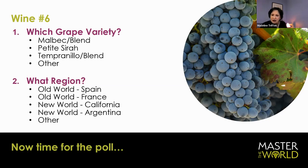By the way, I didn't define the oak on this, and I didn't find a tech sheet for it, but there's a little bit of that coconut cream pie sweetness to it, so I would imagine it's a combo, or it's got a significant chunk of American oak. So that could speak to Rioja as well. And then Old World Spain, there we go for the Tempranillo.